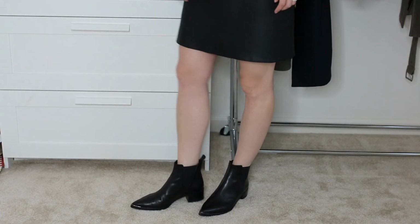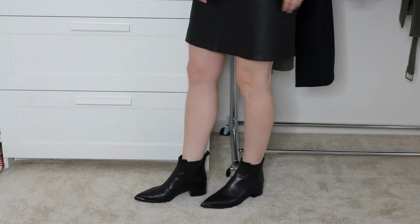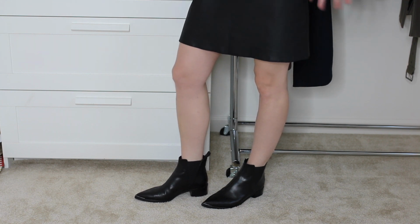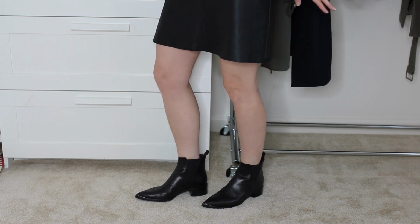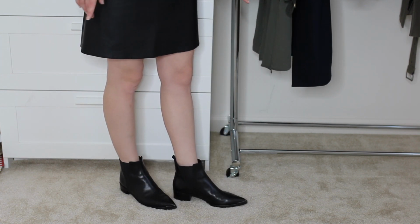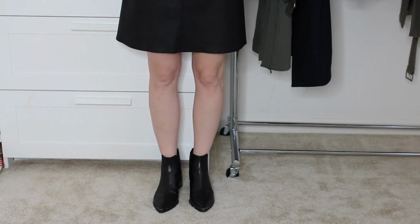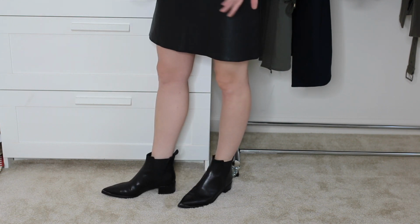The Acne Jensen boot, these are super edgy, super chic, very, I don't know, they just feel very cool girl to me. Even though, like I said, I've seen some girls are able to wear them year round. I don't think I'm that cool where I can wear them year round, but I definitely love the look of them. Because they have the really pointy toe, I just love that when I wear skinny jeans and tuck them into the boot, it makes this long line, especially when I'm wearing either faux leather leggings or black jeans. I love the long line that it gives.